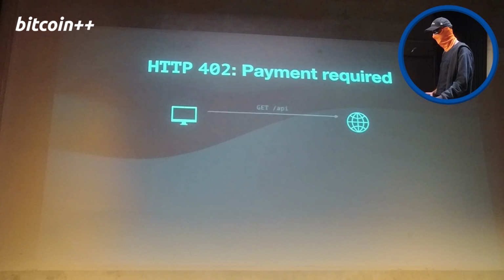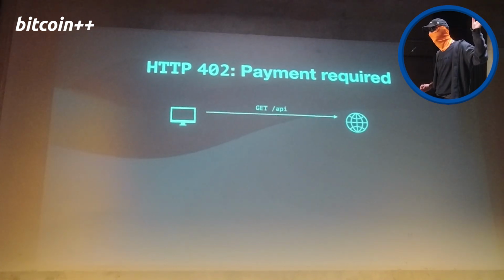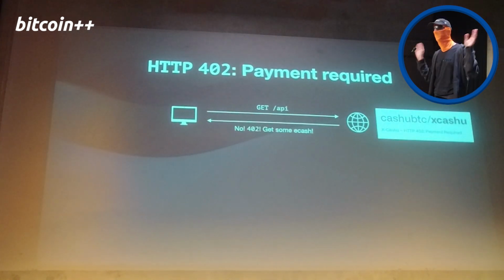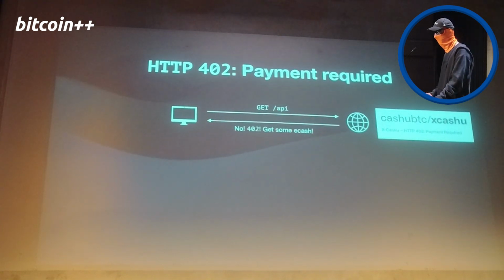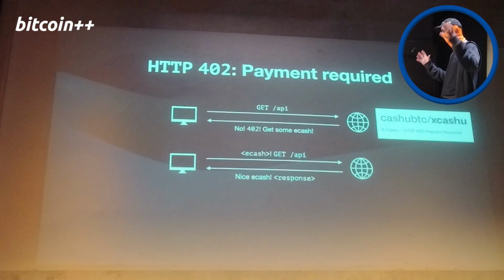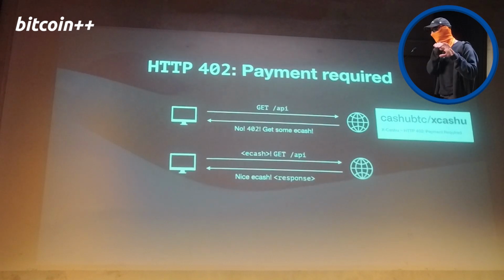bearer token nature. So you can think of a client and a server. Server offers some service. Client says, hey, GET API. And then the server says, no, I want money for that request. Give me some Ecash in return. Now what the client does is take some Ecash inside the GET request of the HTTP request, put the Ecash into the header.